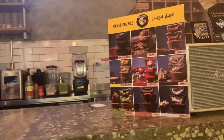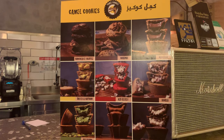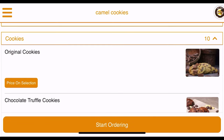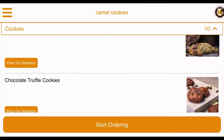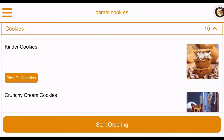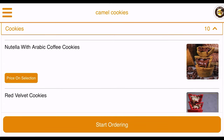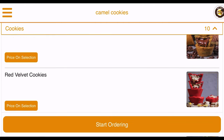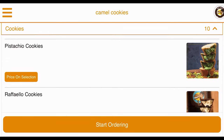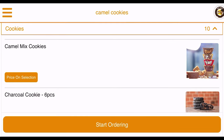So here are their famous cookies in different variants. Sorry if you cannot see it clearly, I'll just put it on the screen, the different flavors of the cookies. So here are their different flavored cookies. To start with, they have here the original cookies, the chocolate truffle cookies, Kinder cookies, crunchy cream cookies, Nutella, Arabic coffee cookies, red velvet cookies, pistachio cookies, Raffaello cookies, the Camel Mix cookies, and the charcoal cookies.